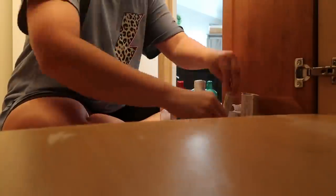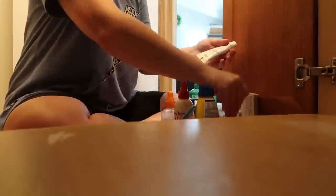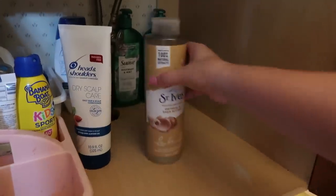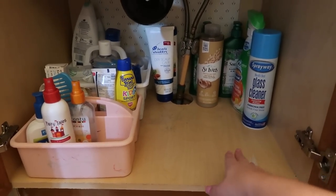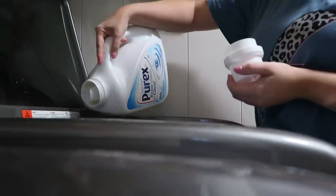I'm gonna leave the cabinet doors open to let it air out, and then we're gonna put everything back in here. And I usually have another container that sits right here, and this is where I put all the kids' rags. So I'm washing literally all their rags right now. So once those are all clean, I'll get those put back in here.